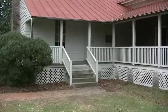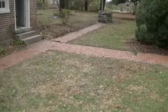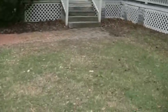But 150 years ago today, November 30th, the Battle of Franklin took place, and the Carters took refuge in that basement down there.